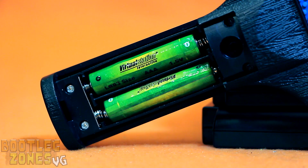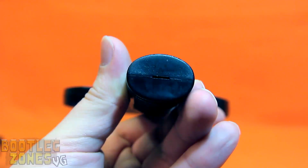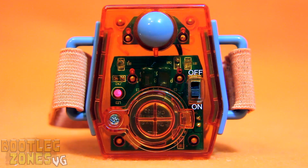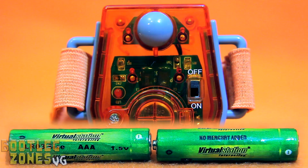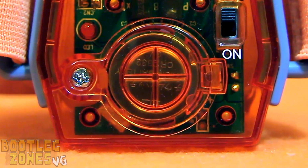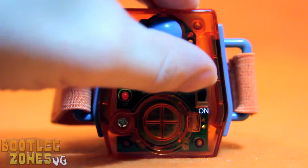And get a load of this. Virtual Station even has Virtual Station Interactive branded AAA batteries in the ping pong paddle. Nintendo doesn't even have their own branded batteries in their products. Guess Virtual Station wins this round. What's strange though is even though this thing uses batteries, it has no on and off switch on it. Now the strap for the soccer boxing does, but it doesn't get any fancy pants Virtual Station brand AAA batteries as it's just powered with a single cell battery. But it's much nicer to have the ability to turn something on and off.